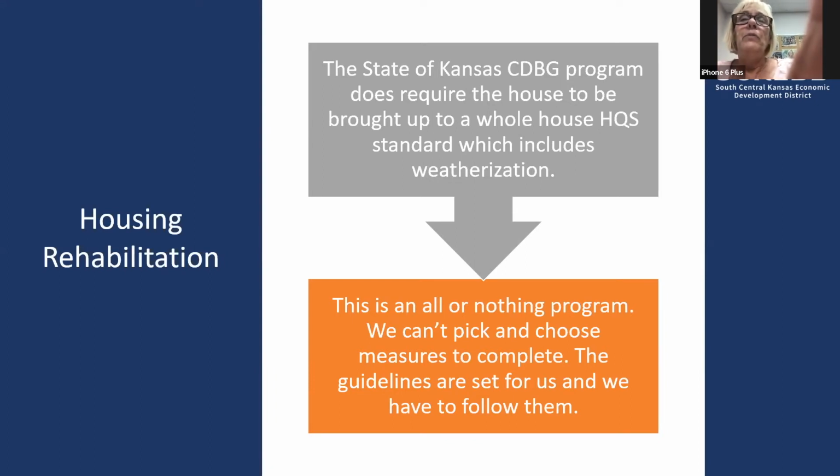And the state of Kansas CDBG program does require the house be brought up to a whole house HQS standard, which includes weatherization. This is an all or nothing program. We cannot pick and choose measures to complete. The guidance are set for us and we have to follow them. And what they're saying there is that we have a certain standard, so it's all or nothing. If we can't do the whole house and meet HQS requirements, then we would deny that house because it would be too expensive for us to work on or do the project on it, rehab it.